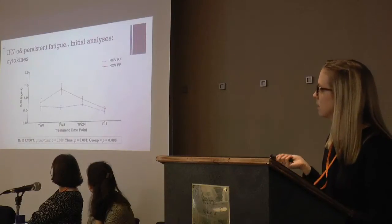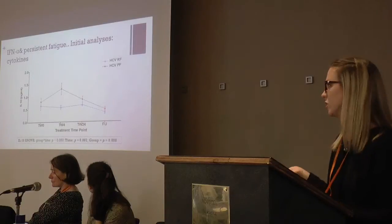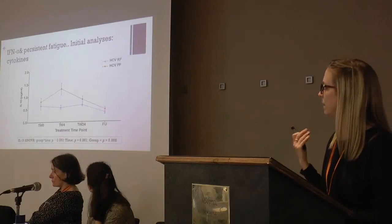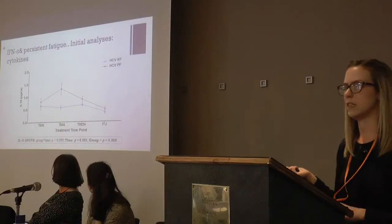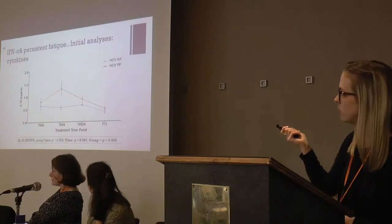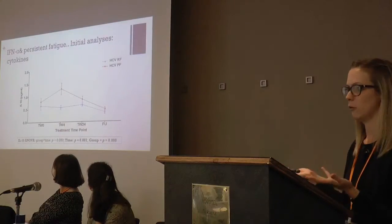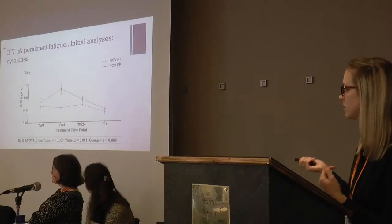And for these markers that I'm going to show you, so interleukin 10, there was an effect of interferon alpha treatment. It did change over time, and the levels were higher in the persistent fatigue patients. And if I could draw your attention to that change from baseline to week 4, so that first month of treatment, having a more exaggerated response, which we're very interested in.